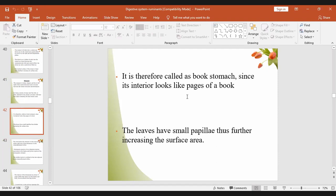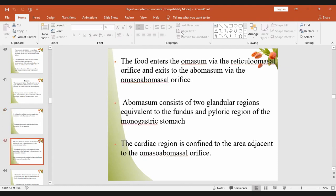It is further called the book stomach. The omasum is called the book stomach because its interior looks like the pages of a book, as you would have seen. It also has papillae. There are numerous papillae in the ruminant digestive system, especially to increase the surface area.